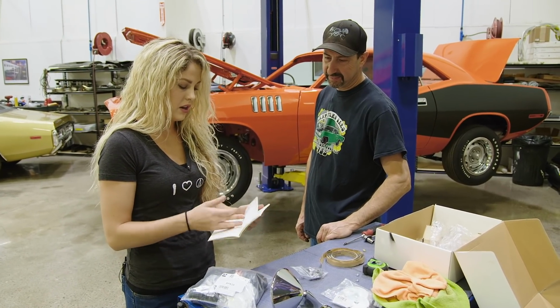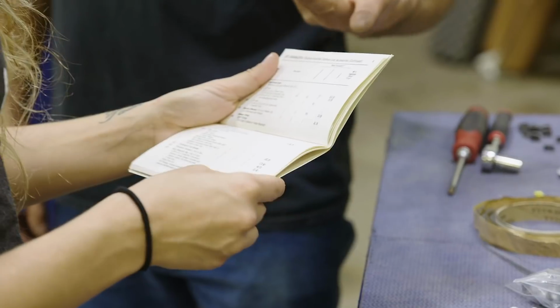I wonder what the inflation would be like nowadays, in today's day and age. That 426 Hemi would probably be like, what, $5,000? So I went and looked it up because I was kind of curious, and you were pretty close. You said 5,000, and today it'd be 5,200. Wow, that's not too bad.